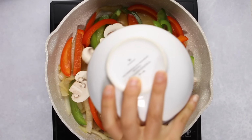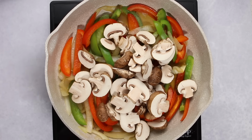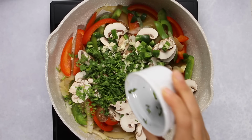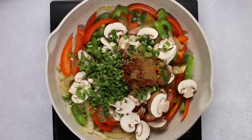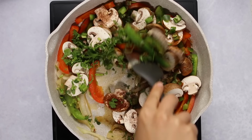But once everything looks nice and golden, we're also going to add in our sliced mushrooms, some diced jalapeno, fresh garlic, and some stems of cilantro. They have just as much flavor as the leaves, so I like to chop those up and throw them in there, as well as some spices. I like to use some cumin, chili powder, and a little bit of cayenne pepper.